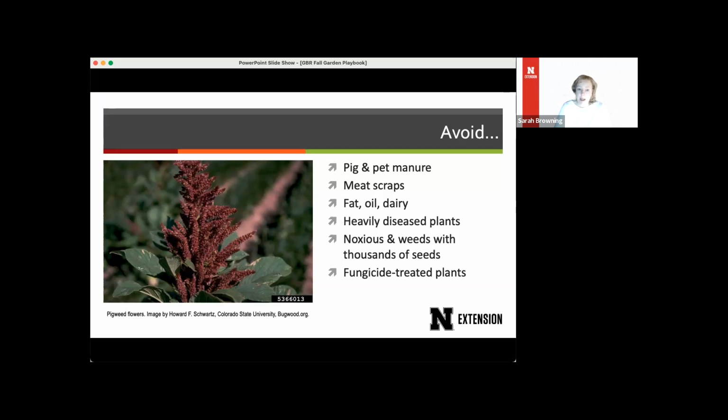Really heavily diseased plants. So if you had some tomato plants that were just completely covered with alternaria leaf spot or any of the other tomato diseases, it would be better to put those plant materials out with the trash for the municipal composting, or you could pit compost them, which means you could just dig a deep hole and just bury them and let them break down in the soil. But a home composting pile may not get hot enough to kill all of those disease spores. And so then using the compost again, you could end up with more disease pressure than you wanted for your next crop.